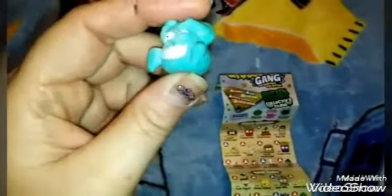Then we have this one right here. And I know it's in the frozen section because I have the red one. It's Frozen Fowl. And that one is blue. So I think it's a rare, if I'm not mistaken. Yeah, it's a rare. So those are all the Grocery Gangs I got.